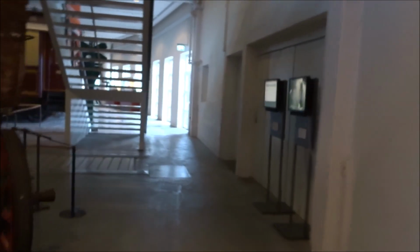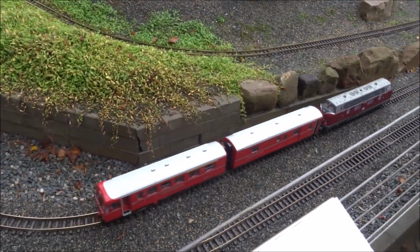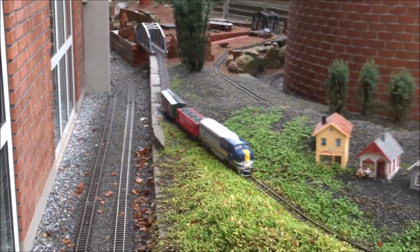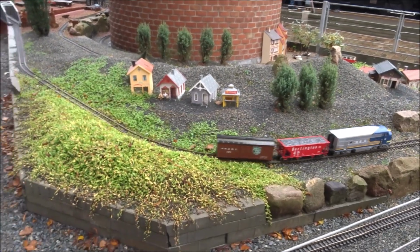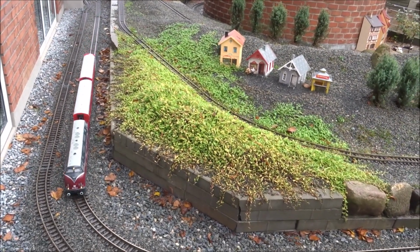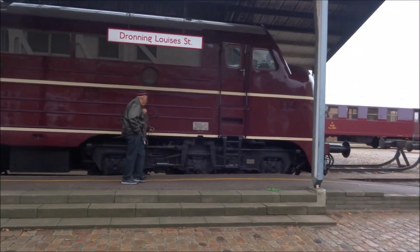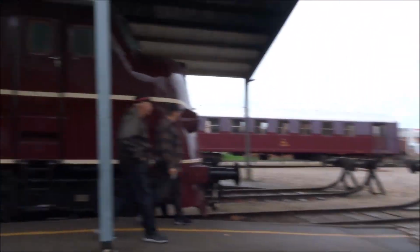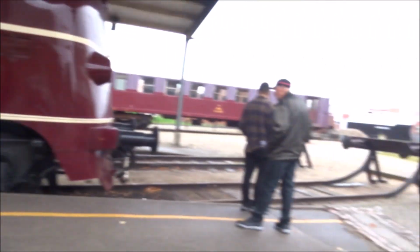Now I've got just over an hour left. Let's go outside, because there's still plenty more to see. So this is a replica station, Dronning Louise station. I don't know where that name comes from, but that's what it's called. And there's loads of old carriages and locos stored out here, plus a steam loco that they actually seem to be shunting around, which we saw before.